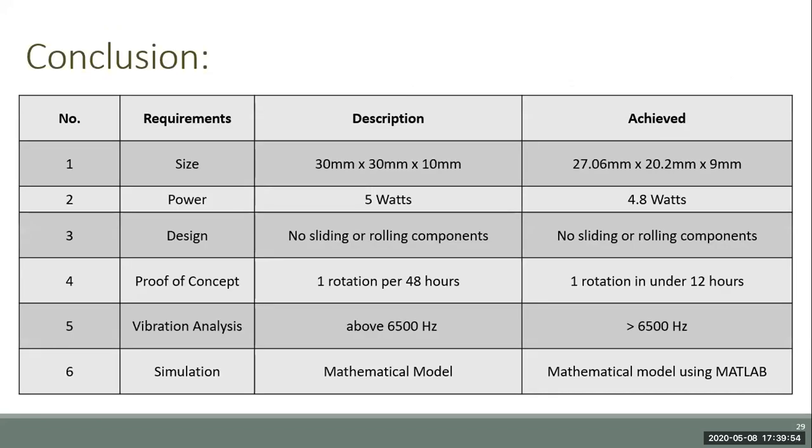So in conclusion, we were able to complete our deliverables on schedule. We managed to stay under the power budget. We kept the actuator completely solid state, which means no moving parts. We developed an actuator that performed well within the given time parameters, and we were able to deliver our mathematical model.